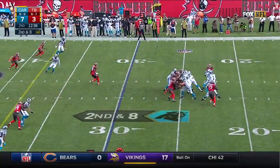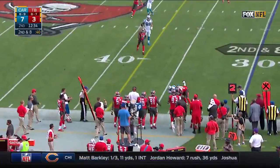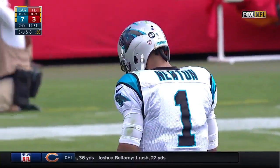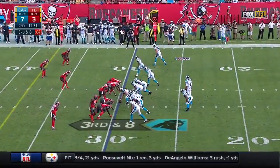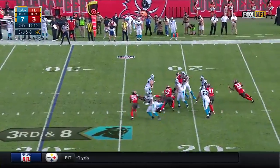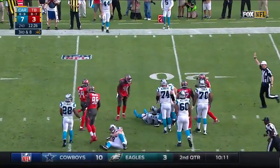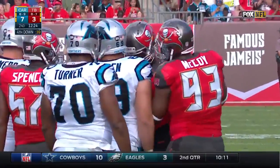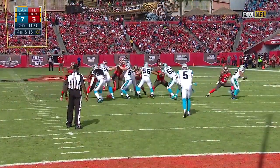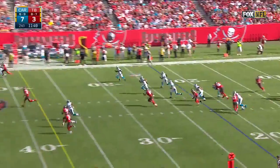Second down and 8. Pump fake one way, come back the other way, and it's too high for Ted Ginn Jr. Third down coming up for the Panthers. Third down, and Newton is sacked by Ayers all the way back to the 21-yard line. The delayed guy coming in and wreaking havoc against the Panthers offensive line.